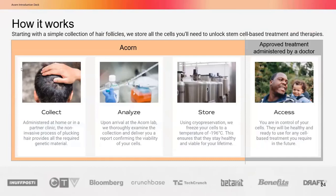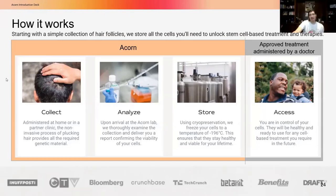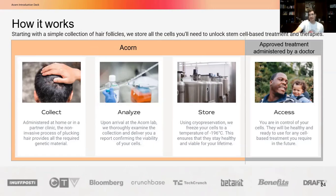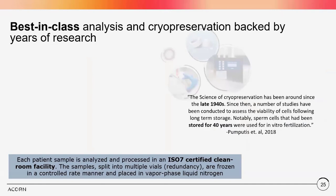We do this pretty simply, just to go over what exactly we do. We collect the hair follicles through clinic partnerships, as well as ourselves and at UHN. We analyze those cells in our lab to confirm that they made the collection and the travel safely. We then store those cells for you, and then they'll be ready for you into the future to access as you need.